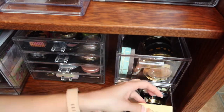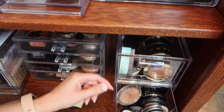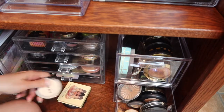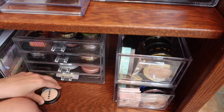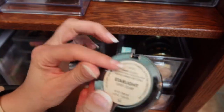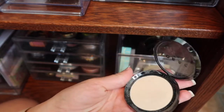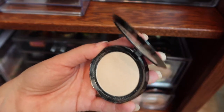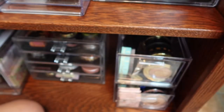And I'm trying to think what else would be nice to grab. I think I'm really leaning towards this Lorac because it has a little bit of something to it, but it's not super intense. I pulled this recently in a weekly makeup basket, but this is the Starlight, and I just think that this one is very user-friendly. You can build it up to be intense, but you can also keep it pretty light. So we will grab that out.